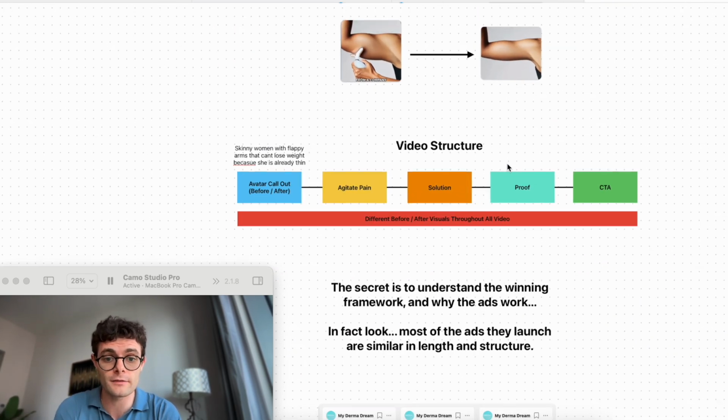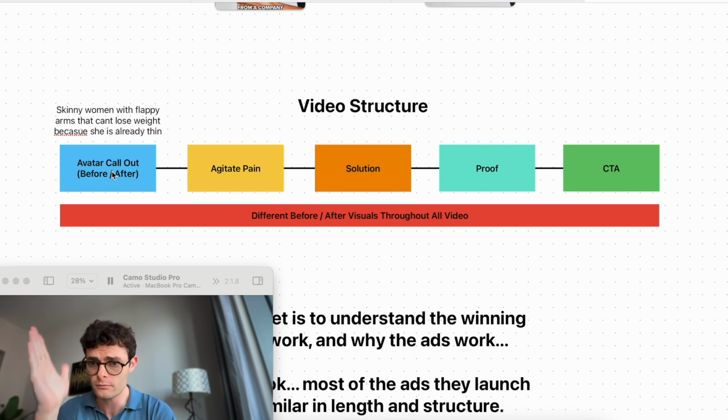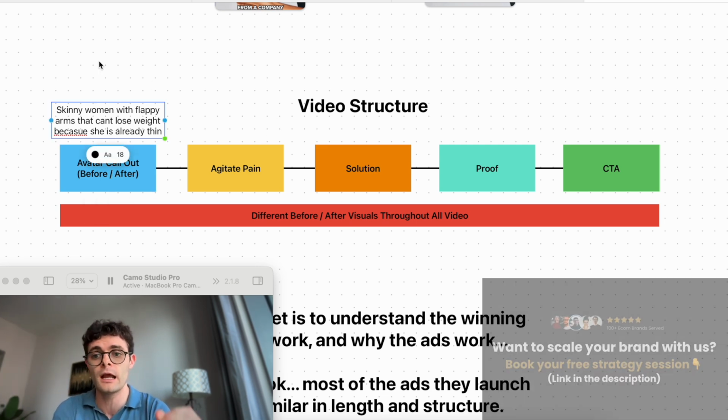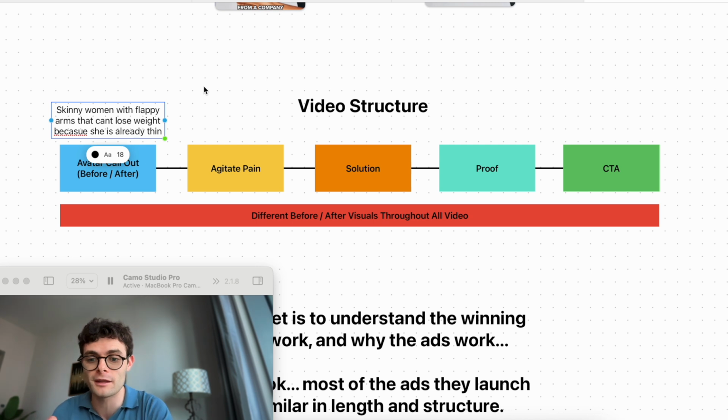Now, one thing that they do very well is that they have a very clear structure of how they actually find and reproduce these ads. For example, this is their structure of one of their ads. They call out their avatar with an instant before and after. In this example, it's a skinny woman with flappy arms, flabby arms that can't lose weight because she's already thin. We already spoke about this.